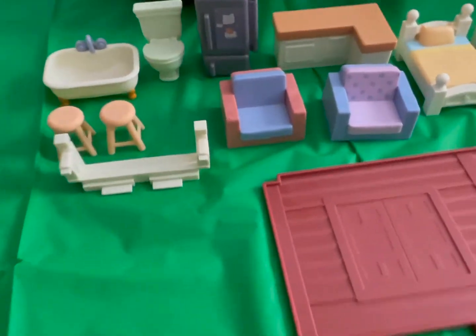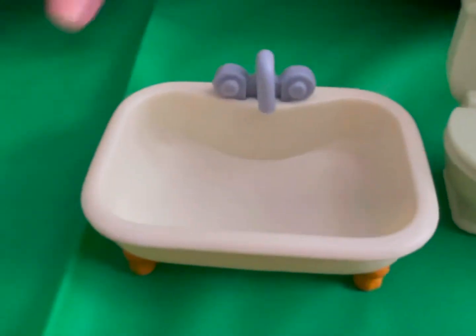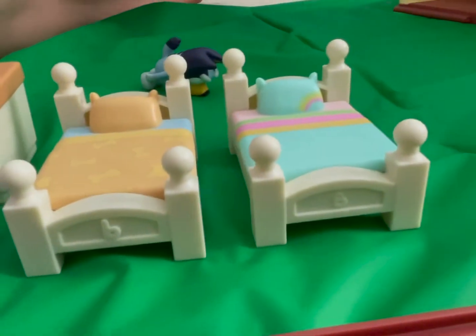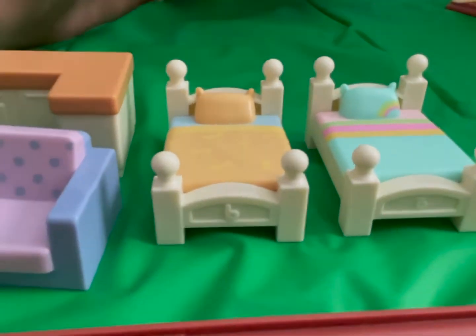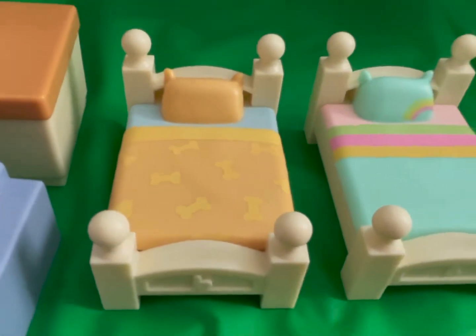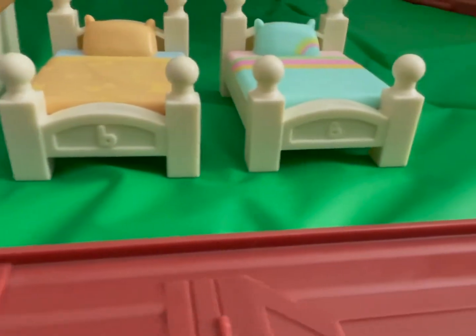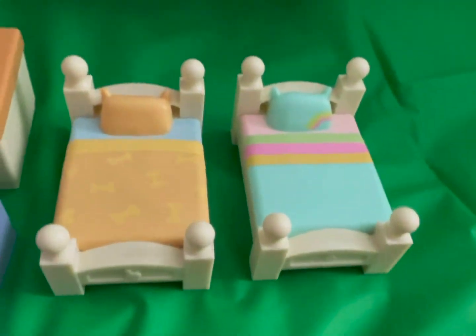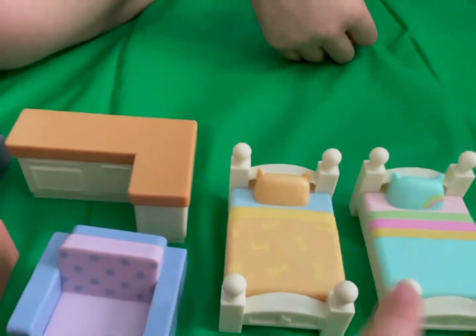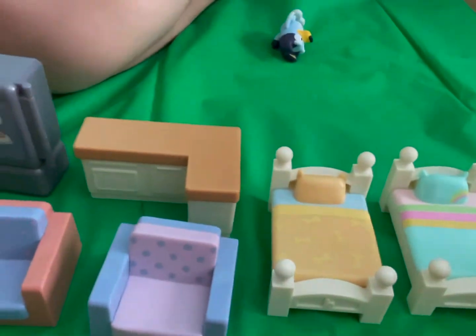here's everything that came with it, people at home. Which one's Bluey's and which one's Bingo's bed? Can you guess, people at home? I think this one's Bingo's bed and this one's Bluey's bed.